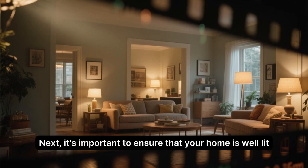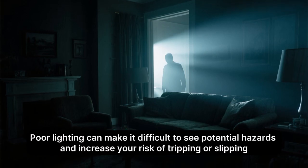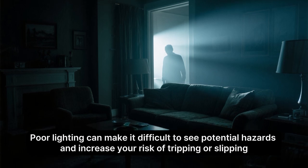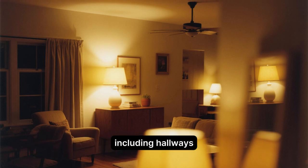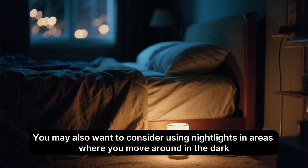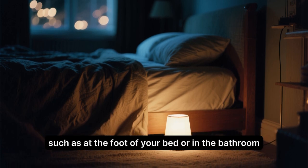Next, it's important to ensure that your home is well lit. Poor lighting can make it difficult to see potential hazards and increase your risk of tripping or slipping. Make sure to install adequate lighting in all areas of your home, including hallways, stairways, and bathrooms. You may also want to consider using night lights in areas where you move around in the dark, such as at the foot of your bed or in the bathroom.